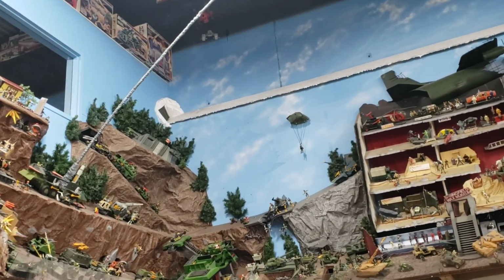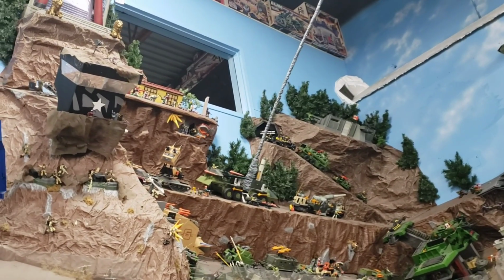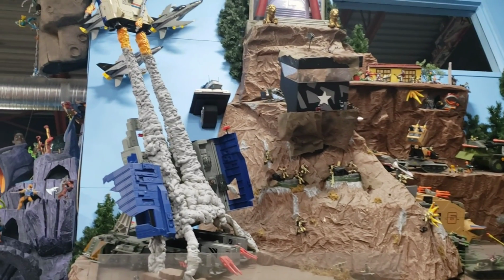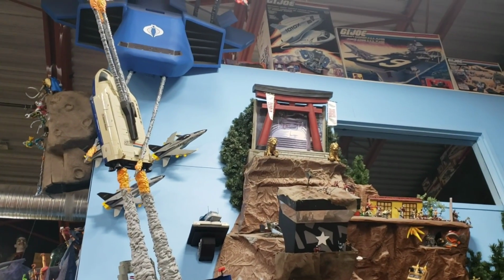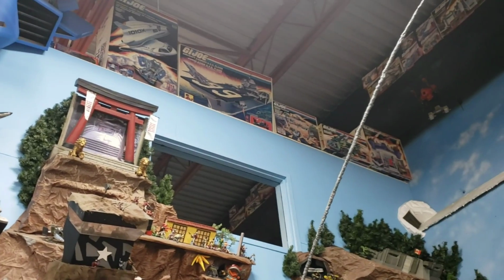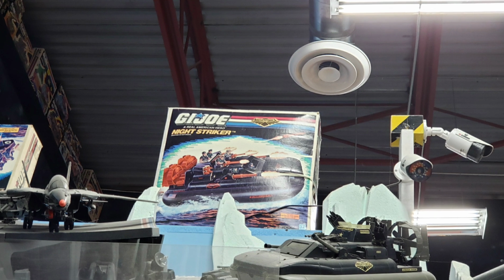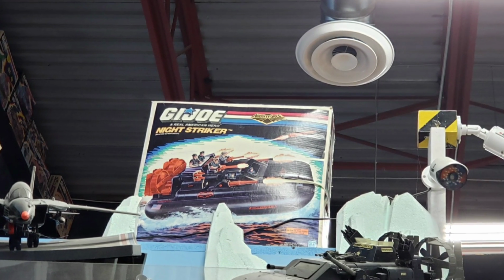And now as we move over to the left here and slowly past the mountain scene, check out the Defiant over here on the far left side with the custom-made launching effects leading up to the Cobra aircraft up top there, and have a look at the boxes up there in the corner. And here you have the various Night Force vehicles surrounding and on top of the USS Flagg, as well as the Night Striker box, which is situated right behind the Night Striker vehicle itself.